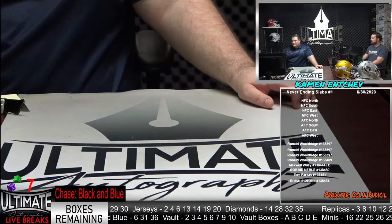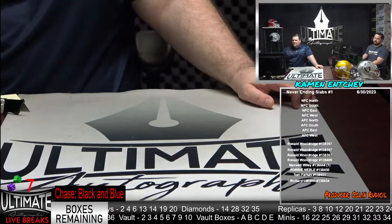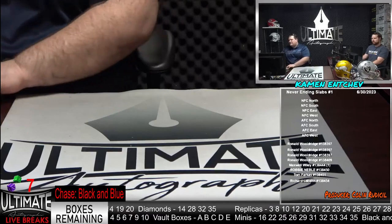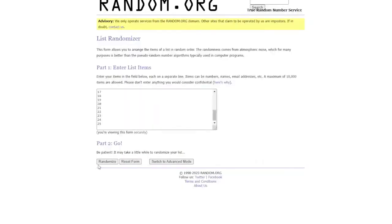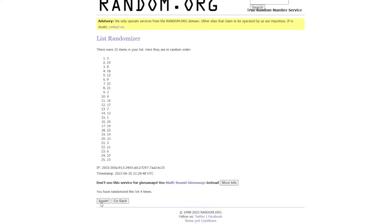So Never Ending Slab, I will randomize 1 through 25, and we will see what box we're doing the slab cards. Joe Burrow rookie card in this series, Colin. So all the boxes available. Definitely a good chase here in the room. So 7 times coming up. 5, 6, 7. Let's do box 14.